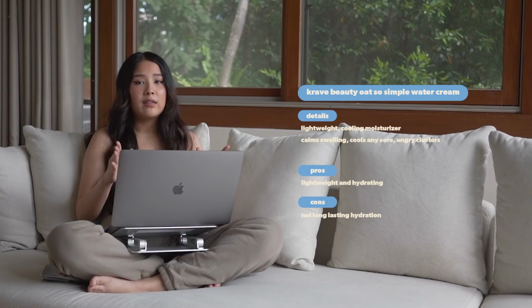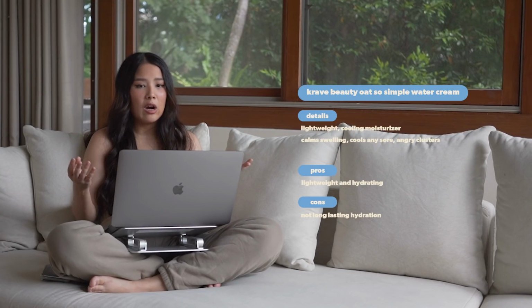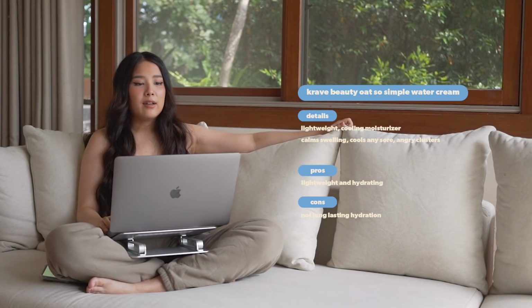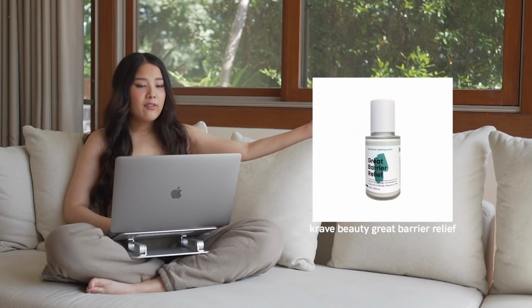This one just doesn't feel as long lasting, maybe for 30 minutes, and after it just kind of feels like you haven't applied anything on. But would I repurchase it? Probably not. I think it works well. It's great for people who want to start out a skincare routine, and for those who don't have as many skincare concerns. Like me, I dry out very easily, especially in this part, so I need something more jam-packed with moisture.